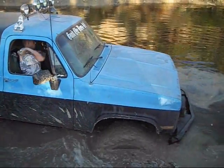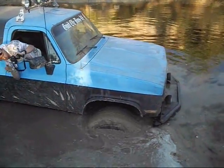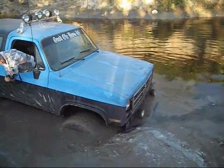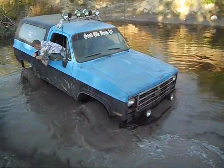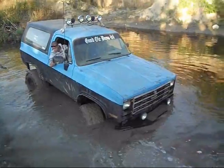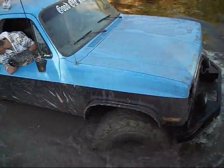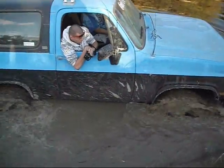Whoa, that's deep. 40s are almost more than halfway on the 40. Shit, there's a drop off and you're headed that way. There's a big drop off over in that side. Van's hitting the water. He's going under in the front.